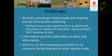But this is obviously a problem with birds that are adults and have spent many years in captivity already, as it is difficult then to prove parentage. They're no longer chicks. Also, a major problem that probably a lot of people working on other species and related crimes face is that all the focus is currently on rhino poaching in South Africa, and most of a province's resources are being channeled into addressing rhino poaching. This has really prevented resources being directed to other wildlife crimes within South Africa and Africa as a whole.